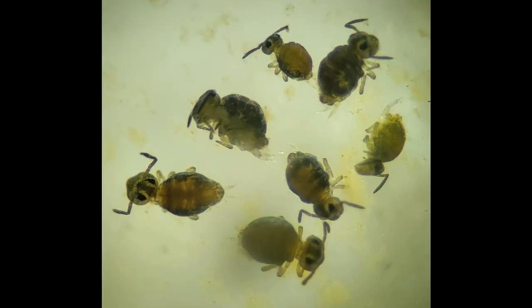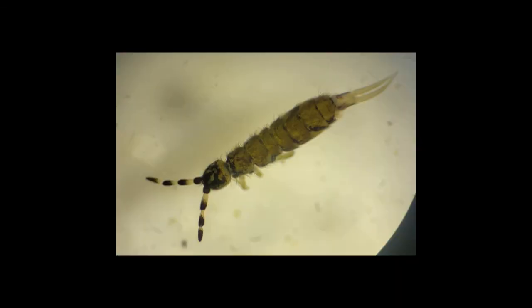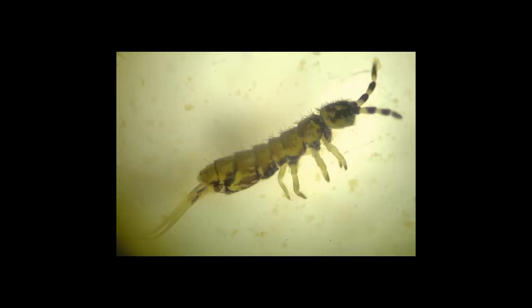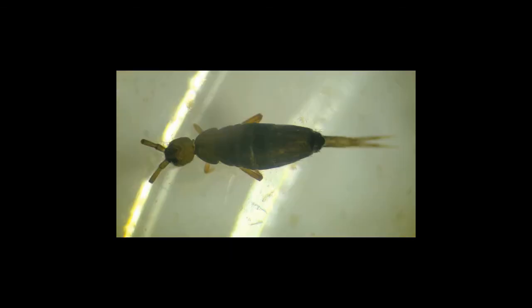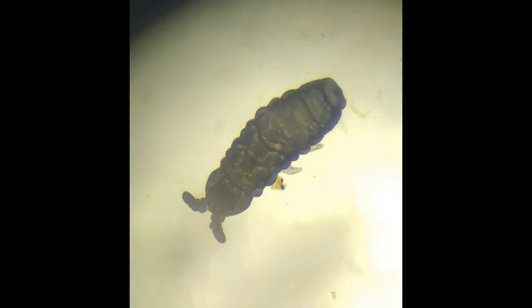Here's a bit of a mix of stuff taken off of the surface of that water. Got a few different kinds of springtails. Not great photos, apologies for my poor microscopy. That one was particularly pretty. Fine specimen. I only got one of those. Some of them are quite charming looking with their patterns and their scales. They're soil dwelling mostly, though some live up in the vegetation, as many of these probably do.